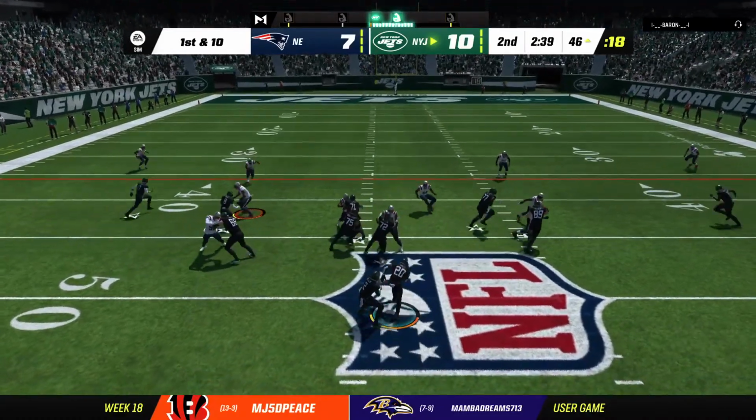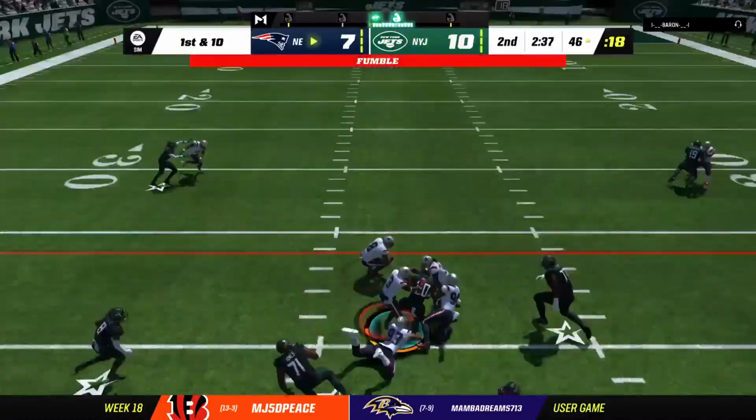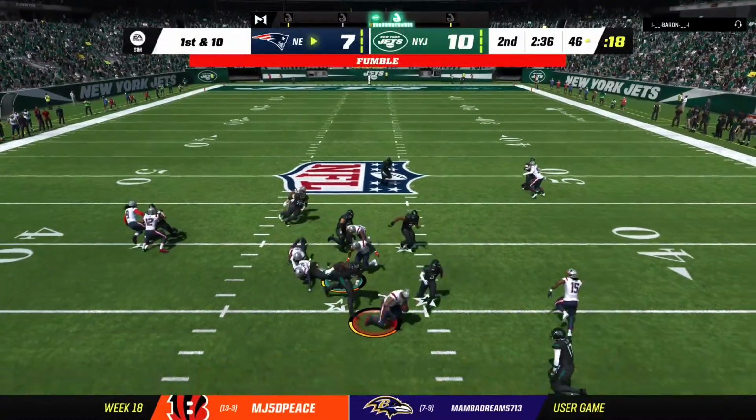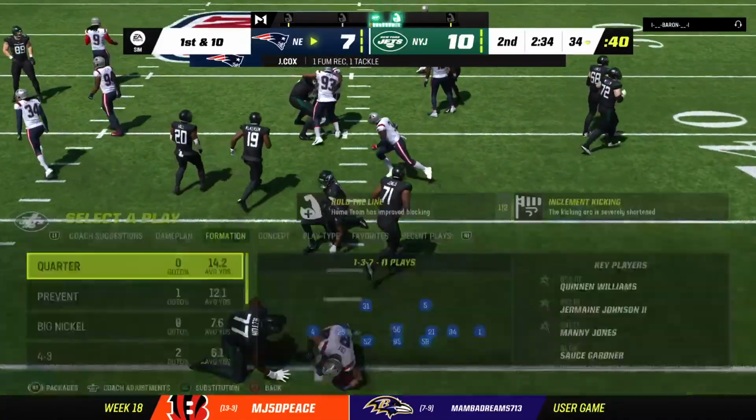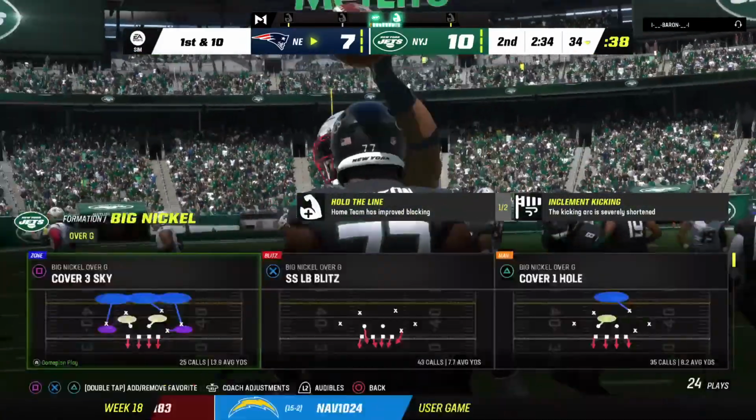On 1st and 10, it's Hall. Now a loose football. The ball comes out, and it's picked up by the Patriots. And his guys are going to take over at the 34-yard line.